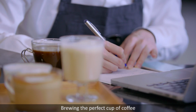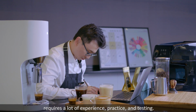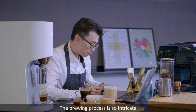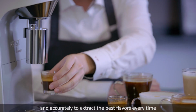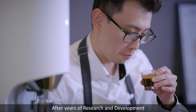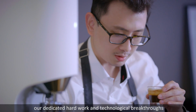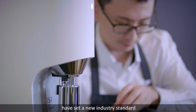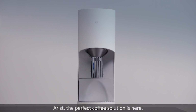Brewing the perfect cup of coffee requires a lot of experience, practice, and testing. The brewing process is so intricate that each step needs to be performed consistently and accurately to extract the best flavors every time. After years of research and development, our dedicated hard work and technological breakthroughs have set a new industry standard. Arist, the perfect coffee solution, is here.